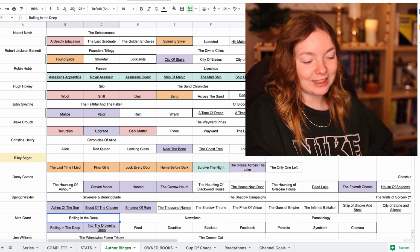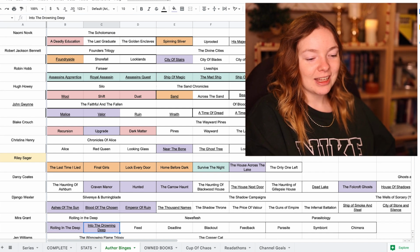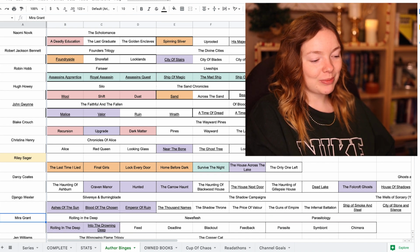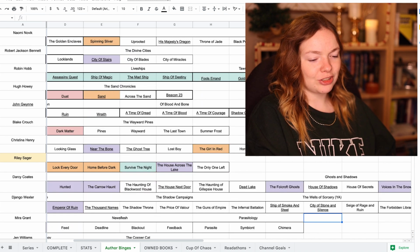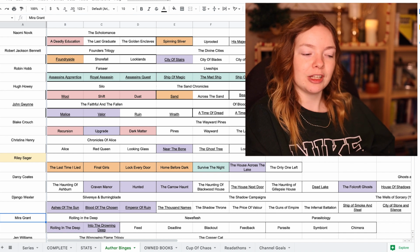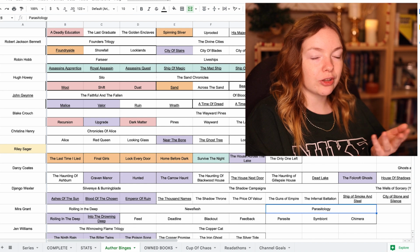I read the Rolling in the Deep series, Into the Drowning Deep and Rolling in the Deep this year. There's also the Newsflesh series and the Parasitology series that I would like to read from Mira Grant. Mira Grant actually has a lot of other stuff. There's a fantasy coming out this year too, but these are like her sci-fi horrors that I specifically put on this list and I want to read from. I think eventually I will dive into her other stuff as well.